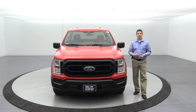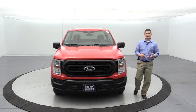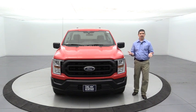Also, you can set up the daytime running lights. So you can have daytime running lights on all the time, even during the daytime, if you want to. Some people really like that feature. Go into your lighting settings screen there, and you can adjust that too for your daytime running lights. Also, you do have auto high beams. Auto high beams are one of the features that's part of the Co-Pilot 360 features.